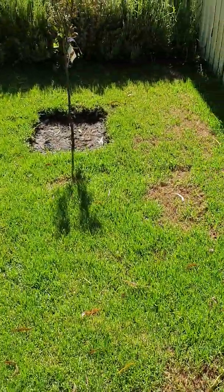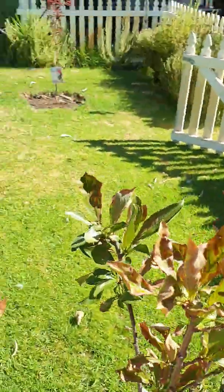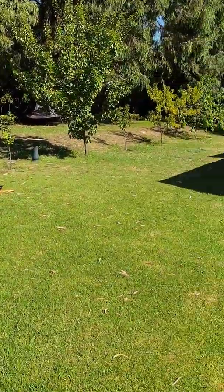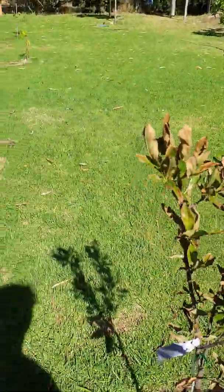Okay, so this is our lawn area. Basically, this is where I take my PT sessions, so we want to keep a section of lawn for that.